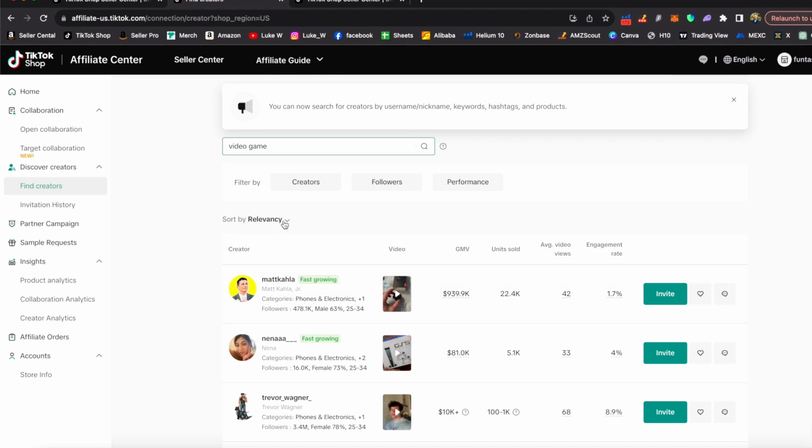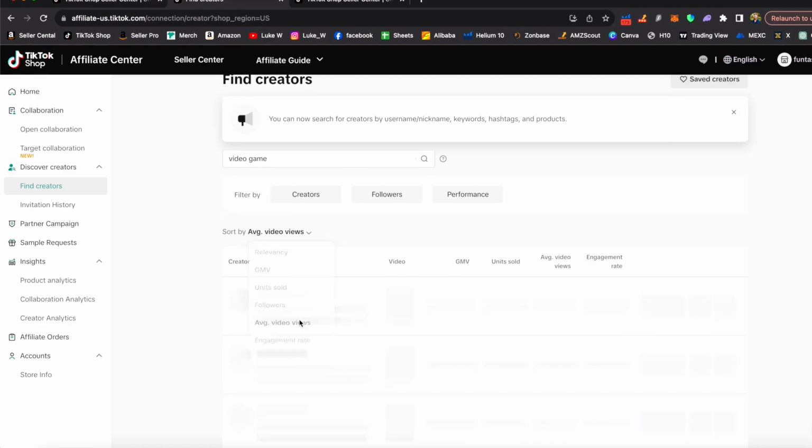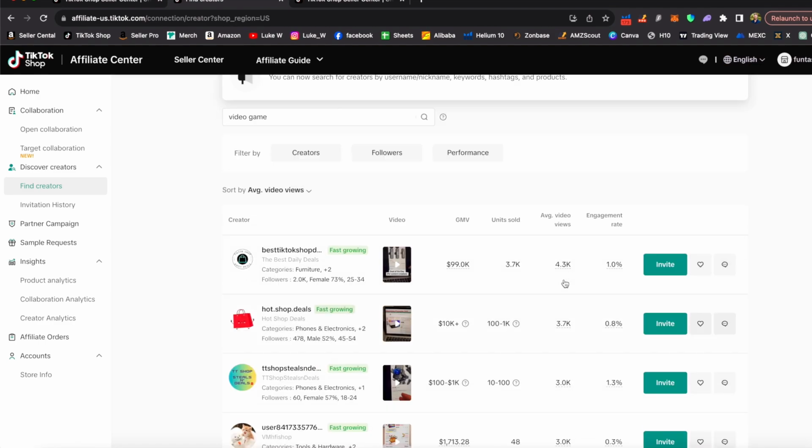But what I like to do is actually, instead of just relevancy, I was coming in and pressing on sort by average video views. So it's giving me the average views on each creator's account, and I can choose the ones that are getting an average of higher video views for their shoppable content.